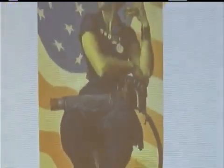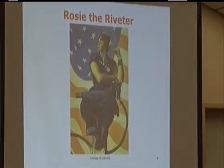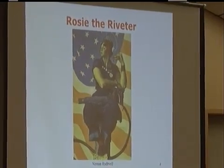She's eating her lunch with her riveting gun across her lap, and she personifies the women who answered the call of the time. Now, when Norman Rockwell was commissioned to do her, he actually used a model from his hometown, a 19-year-old named Mary Doyle. When he did the first drawings of her, she didn't come across the way he wanted Rosie to come across, so he enhanced her, and then he had to write an apology note to Mary Doyle, who was a tiny little thing, and say, "I'm awful sorry that I made you look like that, but you know, your personality came through."